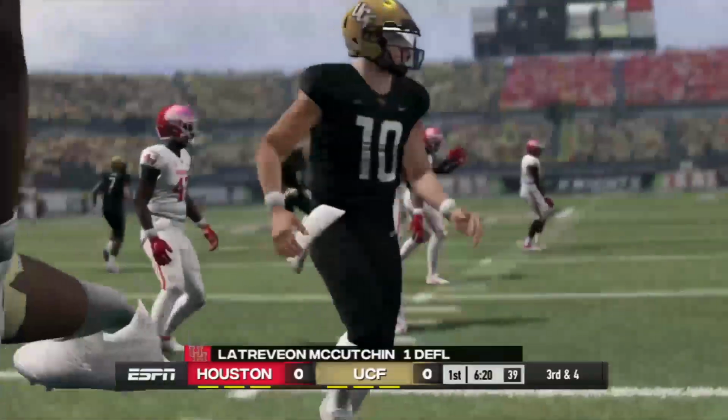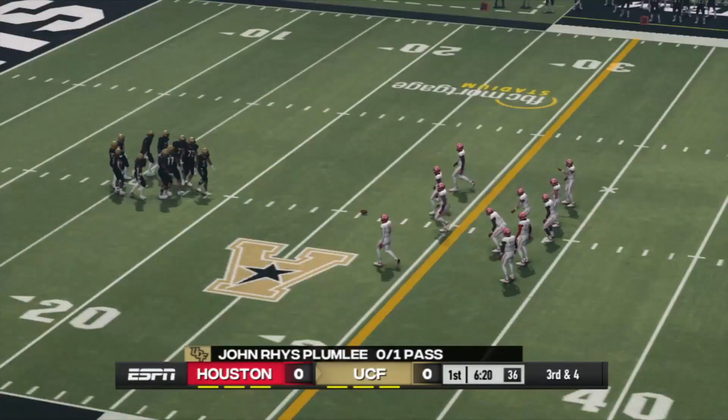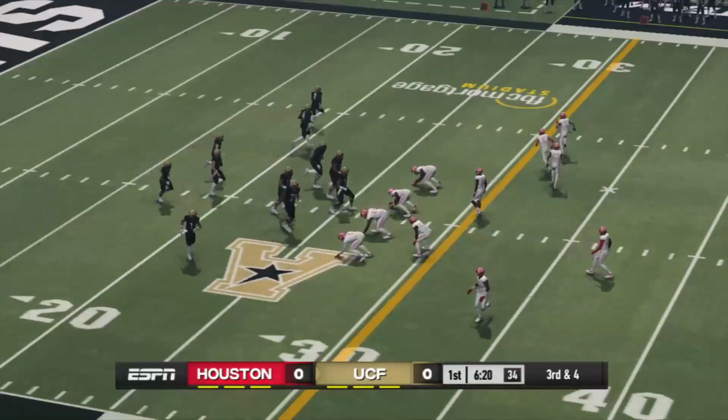Fires to his tight end, nothing doing. Excellent pass defense. Got to be able to make a lightning quick reaction to bat the ball away like he did right there.